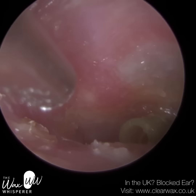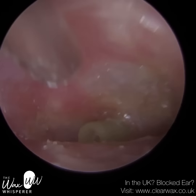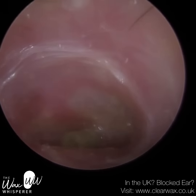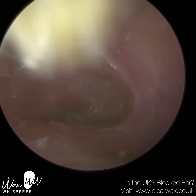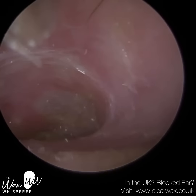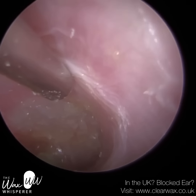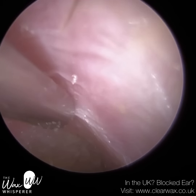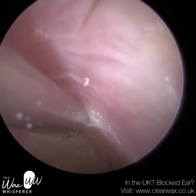And in children, the eustachian tube is much narrower than in adults, and the plane of the eustachian tube is more horizontal. And as they get older, the eustachian tube becomes more vertical in position, and gravity can then help drain any fluid from the eustachian tube. So many children have grommets, and over the years they grow out of the need for grommets because the eustachian tube is wider and more vertical.